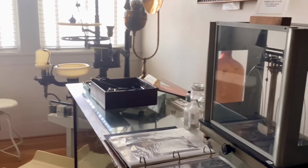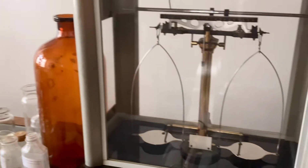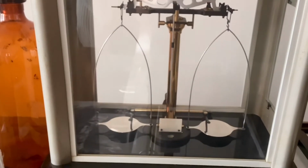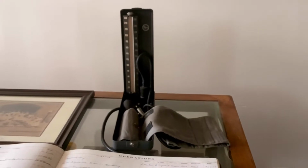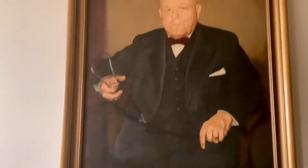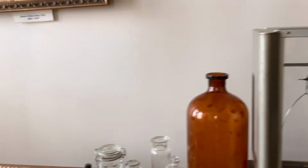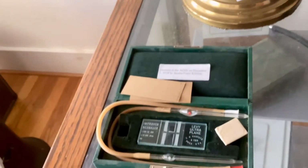Now, those scales are fascinating. An old blood pressure kit. I use those, believe it or not. We actually did those. Tim, what is that? It's the counting chambers for counting white cells and red cells. It's called a hemocytometer.